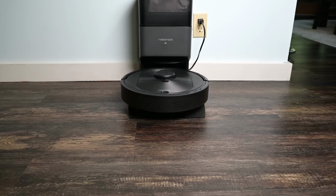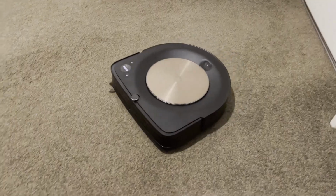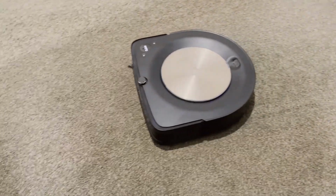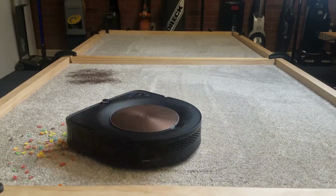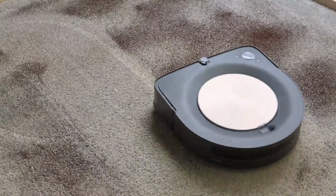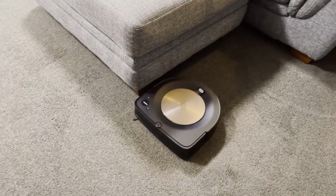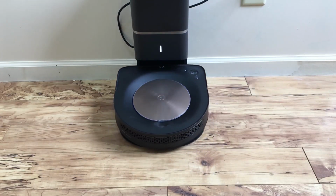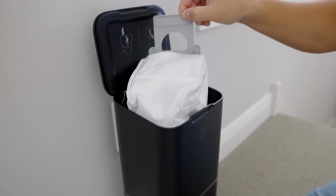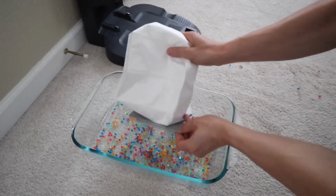Let's start. iRobot Roomba S9 Plus. The iRobot Roomba S9 Plus is the ultimate robot vacuum cleaner, combining cutting-edge features for a truly exceptional cleaning experience. At the heart of its excellence is the CleanBase automatic dirt disposal system, a game-changer in convenience. This innovative feature empties the dustbin automatically, holding up to 30 bins of dirt and debris, eliminating the need for manual maintenance for up to 60 days.